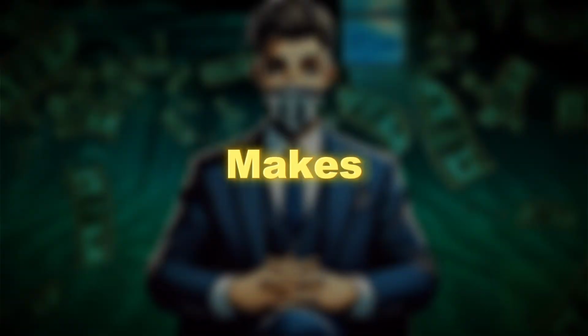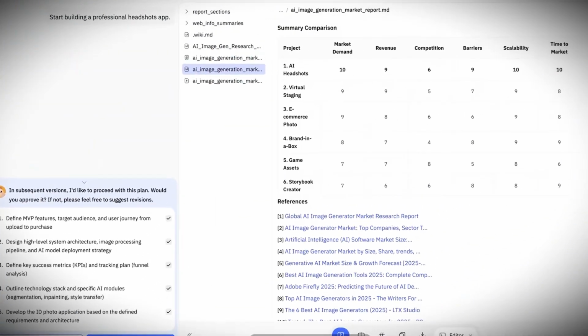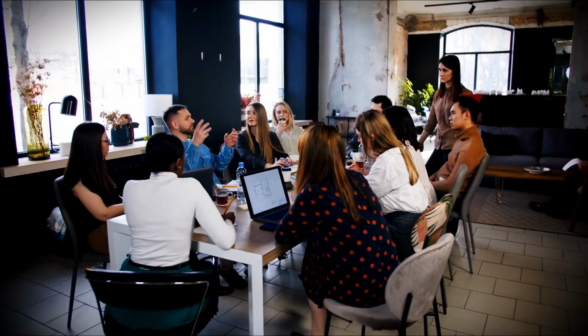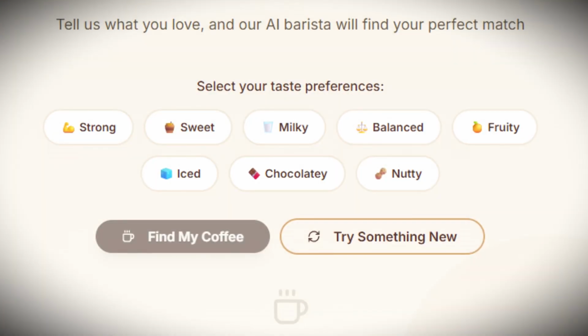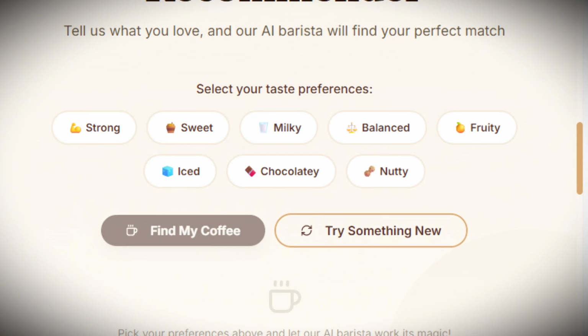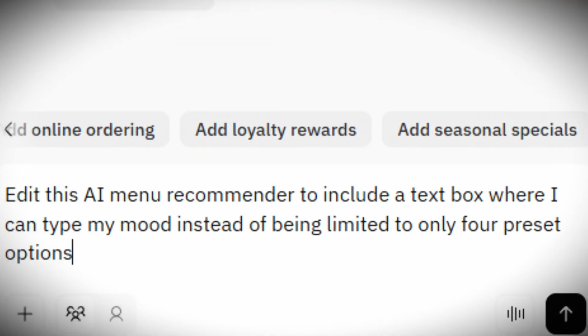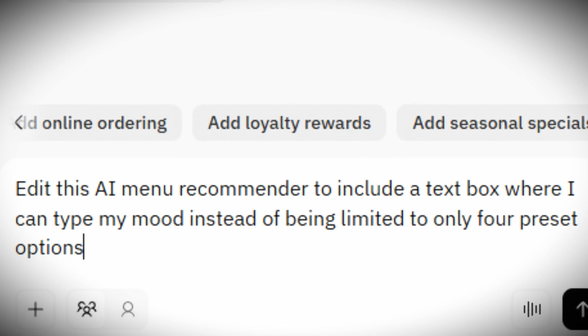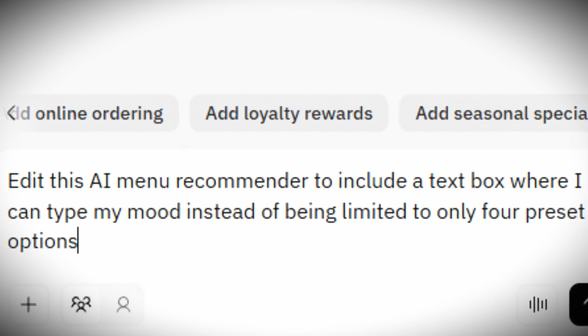But here's what makes Atoms brilliant. If there's anything you want to modify, you can just chat with the tool exactly like you're communicating with a professional web agency, and it'll make the adjustments for you. For instance, I wasn't happy with how the AI menu recommender only offered 4 preset mood options. So I simply told it, edit this AI menu recommender to include a text box where I can type my mood instead of being limited to only 4 preset options.